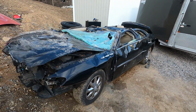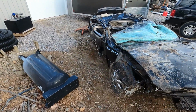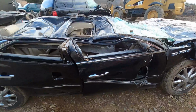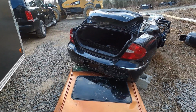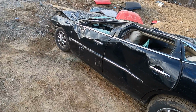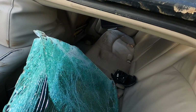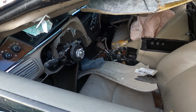So this is the aftermath, and it's kind of unfortunate. There wasn't anything wrong with this at all, but at least now it's a good lawn ornament. Our 4-ways are on just to make sure anybody knows to be safe, so they don't hit it and mess it up. And it's still got solid tires. Still doing good. The interior is still half decent, but not doing too well.